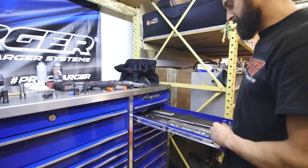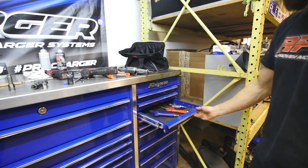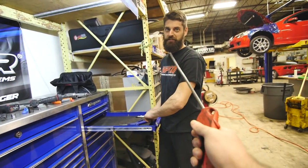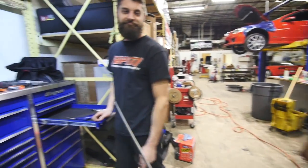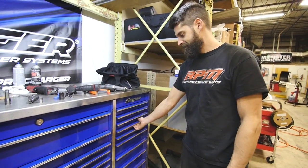All right, extensions. Blow tips only. Look at this long one, just in case you gotta get in there. Real deep. Look at this long blow tool. Man, that was probably worth $100.